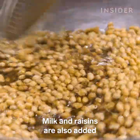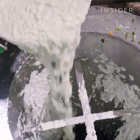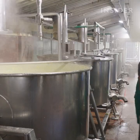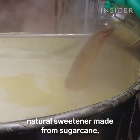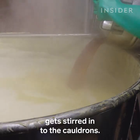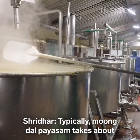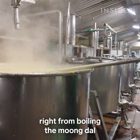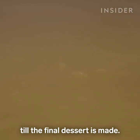Milk and raisins are also added for texture and creaminess. Finally, jaggery syrup, which is an unrefined natural sweetener made from sugarcane, gets stirred into the cauldrons. Typically, moong dal payasam takes about 1.5 hours to 1 hour 45 minutes, right from boiling the moong dal till the final dessert is made.